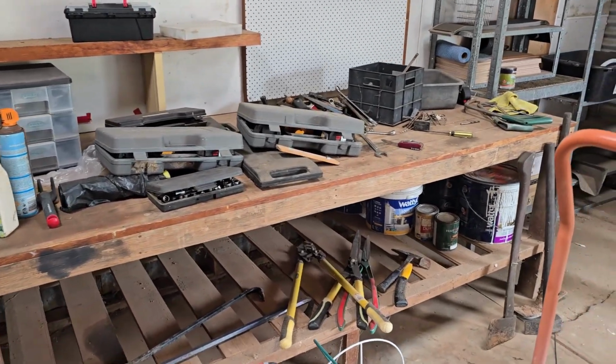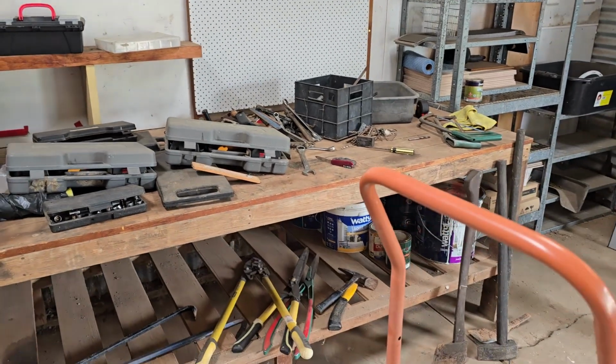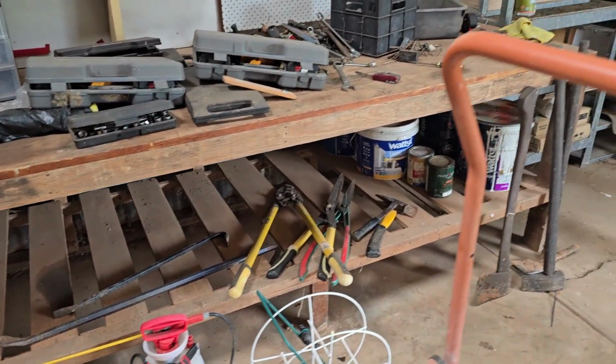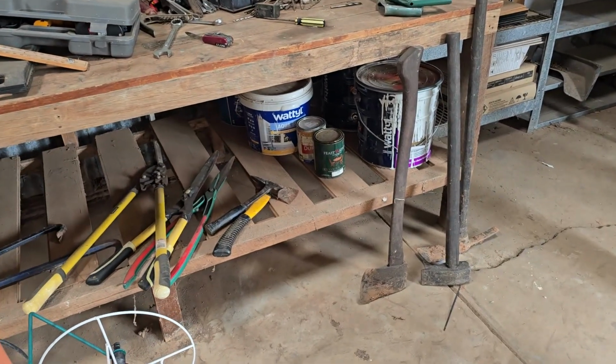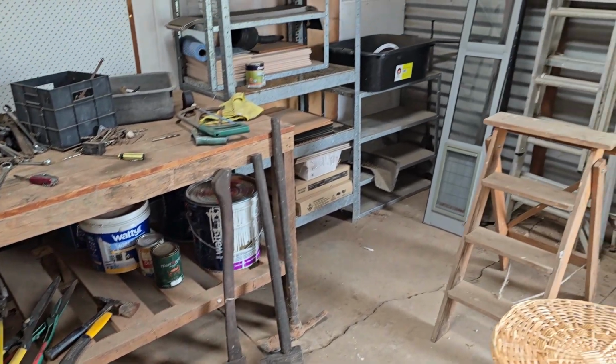Some of the tools I went through in the last episode I'll probably take to the shop. I might spread them out. But the better ones I'll probably take to the shop. Things like these axes and that too. I'll get better money for those at the shop, and I don't mind having those in the shop. A few ladders to deal with.